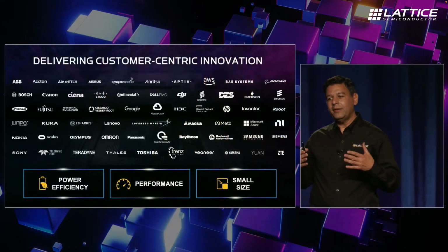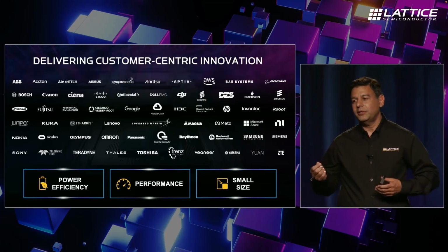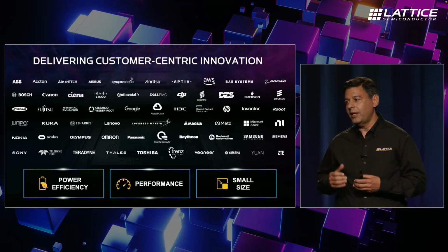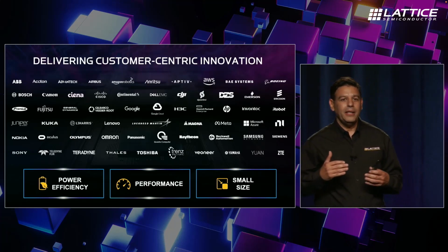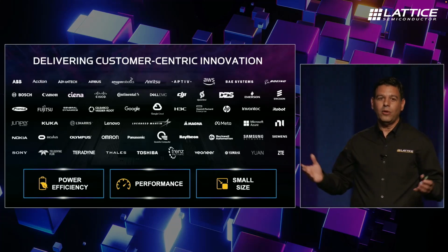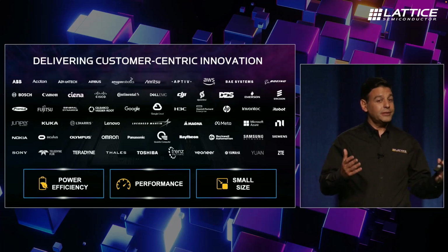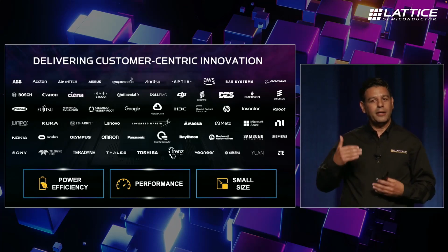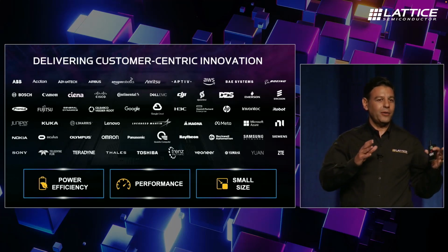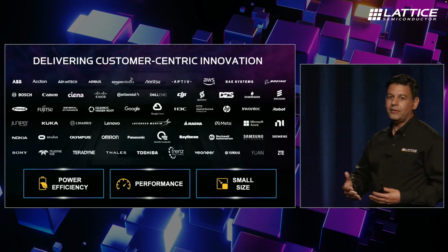And I remember at the end of 2019, after we launched the Nexus platform with this power-efficient architecture, you asked us to take that power-efficient architecture to the mid-range. And I remember meeting not just at Lattice facilities, but your facilities as well, across the globe. We met with your development engineers, we met with your system architects, and we had a lot of deep conversations and collaboration. And even though the entire world moved to a virtual platform, those conversations continued.